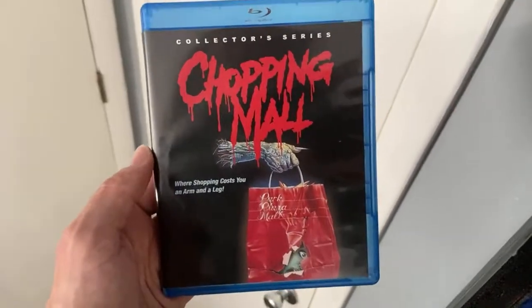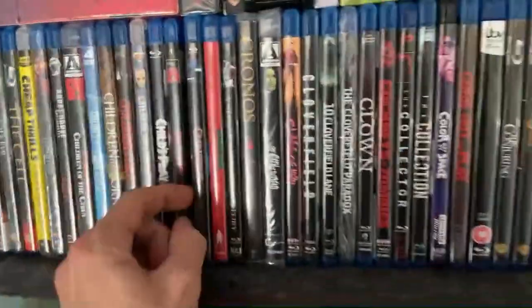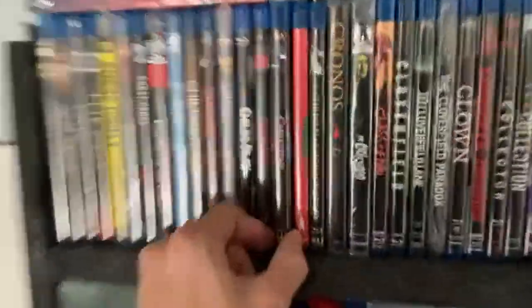And again, simple, classic 80s poster there. Absolutely fantastic. You can't go wrong with Chopping Mall. Wynorski would pump out hundreds of movies in the 80s and 90s, but I still think Chopping Mall is one of his finest works.